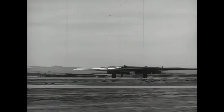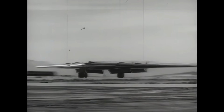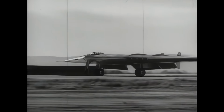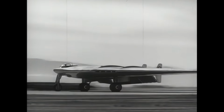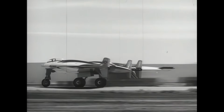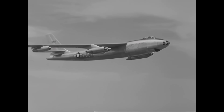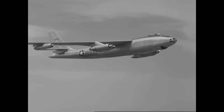Nevertheless, Northrop's mastery of flying wing technology eventually paid off 4 decades later, with the development of the B-2 stealth bomber. Today, the B-2's wing is a symbol of cutting-edge aviation design, but in 1947, the idea was considered far too revolutionary. Without doubt, the most impressive design offered to the Air Force came from Boeing.